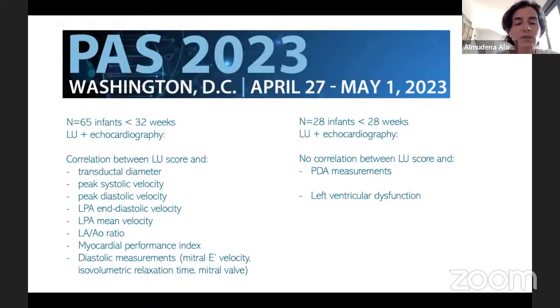What I tried to explain to you the other day is this abstract that we will be presenting at the PAS meeting next month, in which we analyze preterm infants before 32 weeks with lung ultrasound and echocardiography. And we did show a significant correlation between PDA variables in echocardiography and variables related to diastolic dysfunction of the heart. However, if we analyze only those born before 28 weeks, then we see that there's no correlation at all between lung ultrasound and these echocardiography measurements.